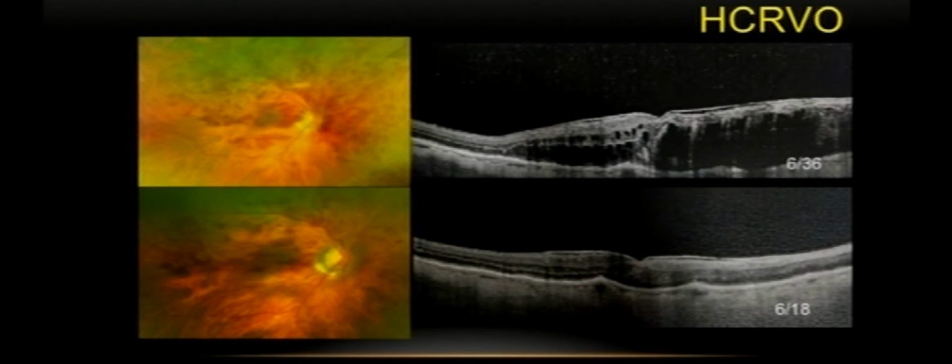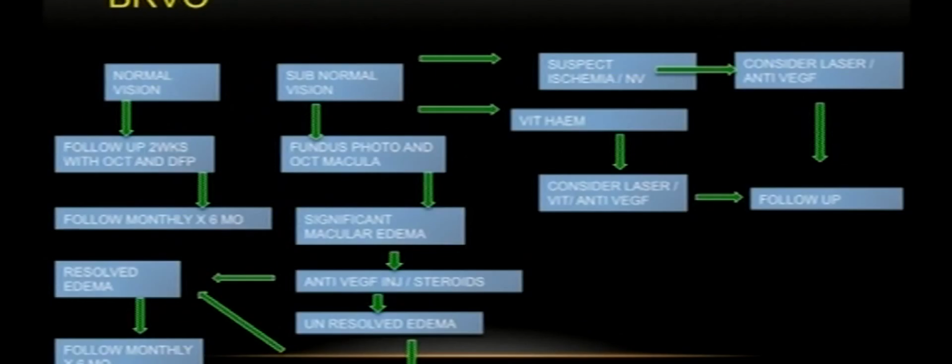HCRVO, again, similarly treated with anti-VEGF, and after 1 injection, the edema has subsided. You can see the hemorrhage is there. There's an ERM here, and you need to really follow up this patient also.